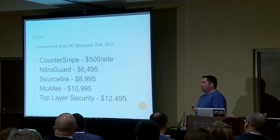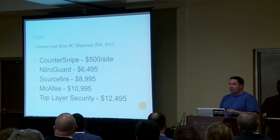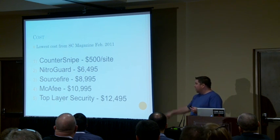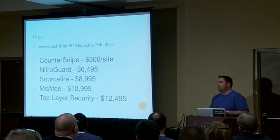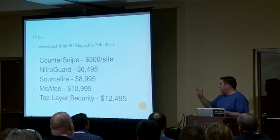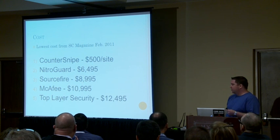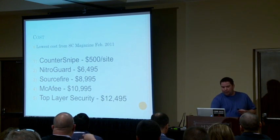Cost. I can look at this on a cost approach, right? That same SC Magazine article that was giving us all these stars, telling us this tool's 5 stars, this tool's 4 stars, also had cost for these tools. So you start looking at that, and that Countersnipe tool that only had 4 stars, it was only $500 per site. Wow, $500 per site, that's awesome, right? Maybe I should get that, and if I only pay $500, I've got $49,500 left, and they can use that for a raise, right? We should all be so lucky. So Countersnipe, $500 per site. This is another way we can rank those tools.